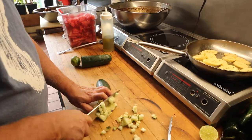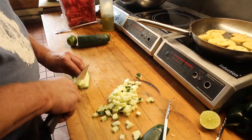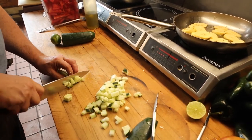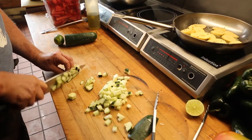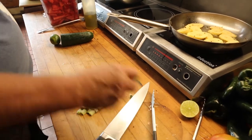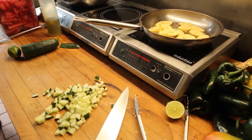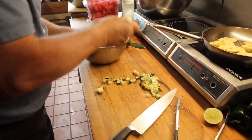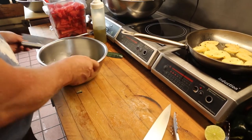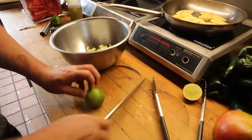So this really could not be an easier dish to make. We're just taking the cuke, about quarter inch pieces. So something just like this. Small mixing bowl. Another lime.